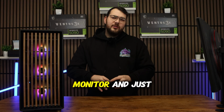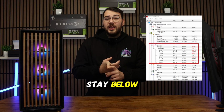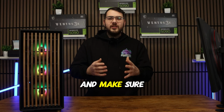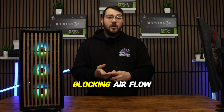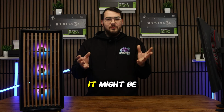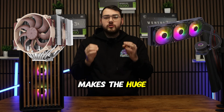Open up HW Monitor and just check your temps while you're doing something heavy. Your CPU should stay below 85 degrees and your GPU under 80. If you're running hotter than that, check your fans, dust filters, and make sure your CPU cooler is mounted properly. Sometimes a single loose cable blocking airflow or old thermal paste is enough to ruin performance. And if you're still using the stock cooler, it might be time for an upgrade. A decent air or AIO cooler makes a huge difference.